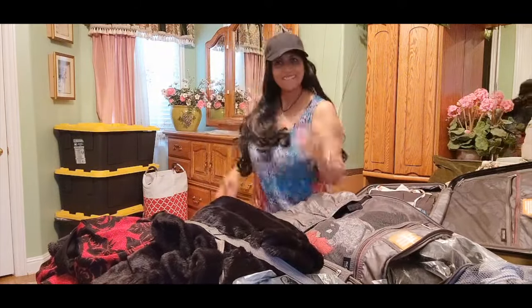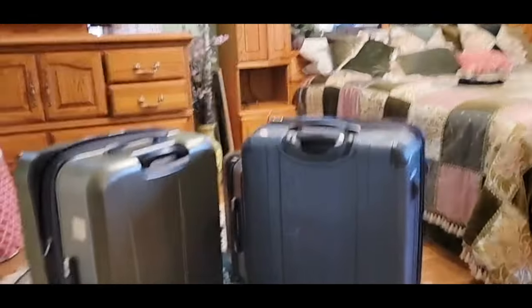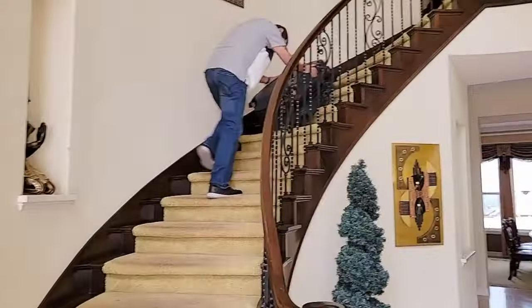Hope it's not overweight. I'm so excited. So tomorrow morning, leaving to Rome. All packed, ready to go. Suitcase is coming down.